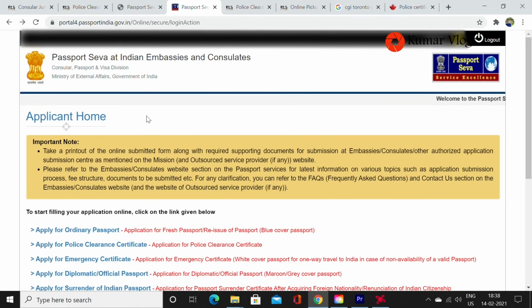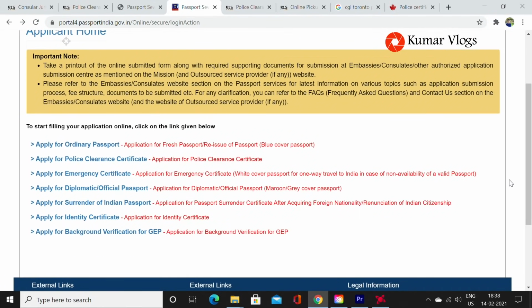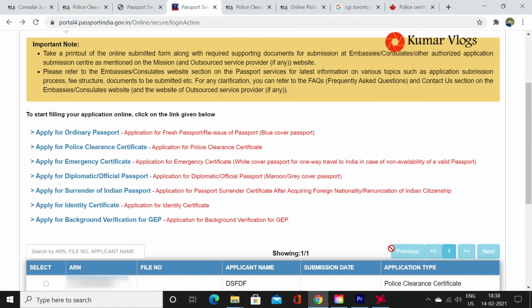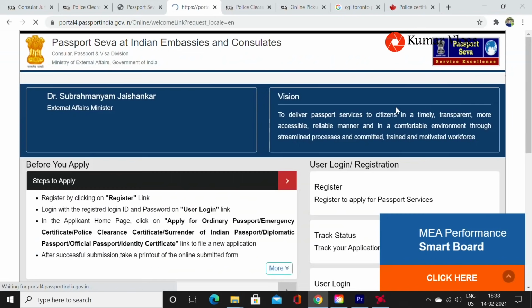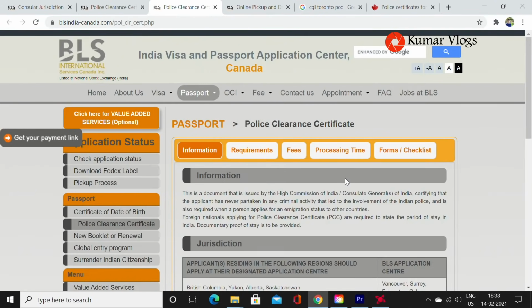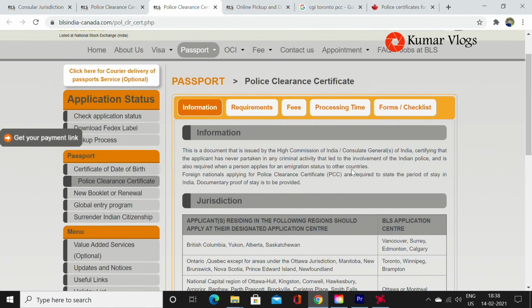If you go back to applicant home and scroll down, you will see that your application will be down here. If you press select, you can print the application from here as well if needed. So now that you have printed the application form, we have to do the rest of the process.